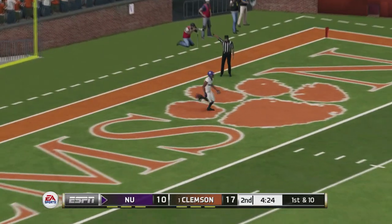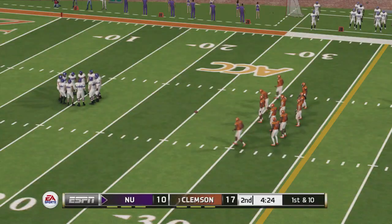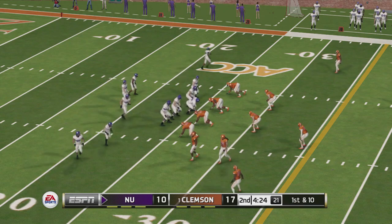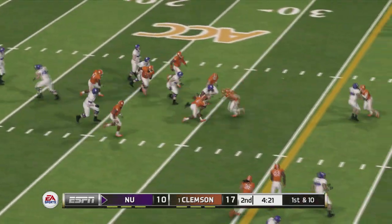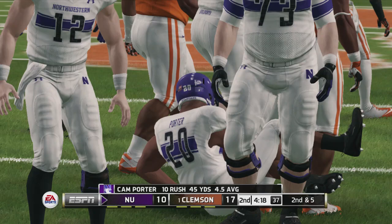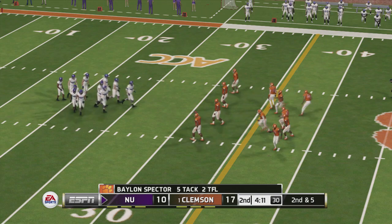This one's going to be down in the end zone for a touchback. In a game that's this close, you can't afford to waste possessions. The middle for a nice gain. Gain of five on the play. That brings up second and five. Second and five. Ball on the 30.